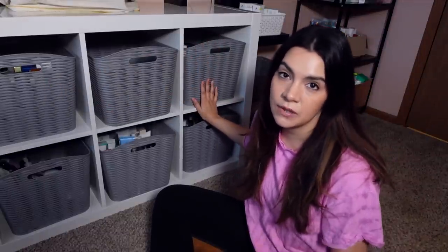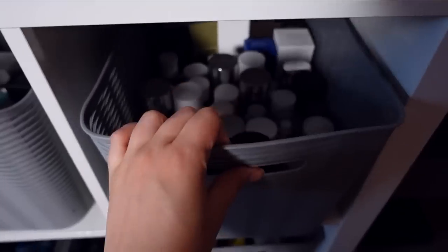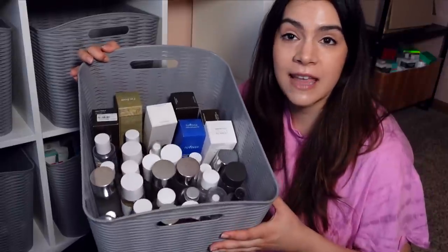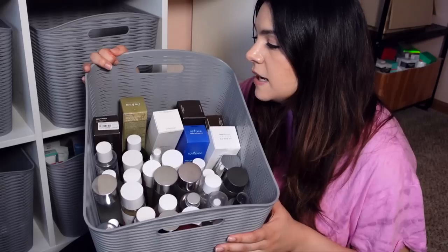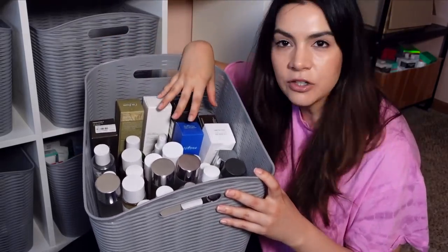So in these plastic baskets, I have all of my back stock skincare and I just put them in by category. So let's start with toners and essences. I'll just try to pick out some highlights for you. This is all essences and toners. I probably would never need to buy another essence or toner for many years, honestly. So I have some back stock, some extra stuff in here.